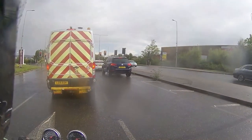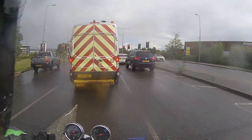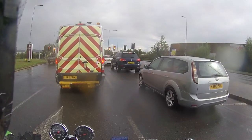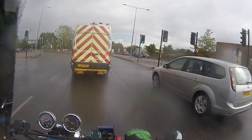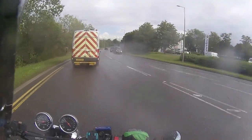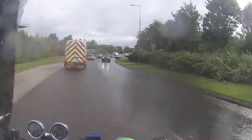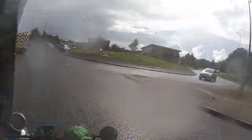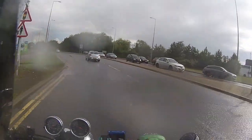Obviously I am very, very wet now. And we're 8.3 miles in of a 10 mile ride test. Happily making my way back to the garage. Very happy with the ride test on this Suzuki Bandit. Another job done for the guys at Eclipse Motorcycles.